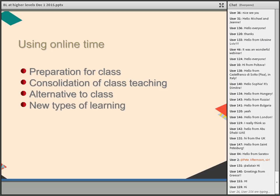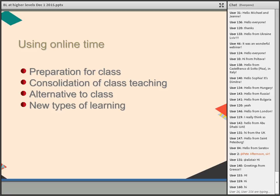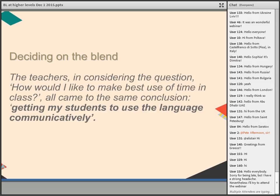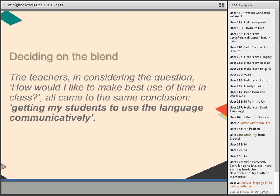How you decide to divide your time is very much up to you, and what you ask students to do online as opposed to in class, again, is your decision. From our own experience and research that we are familiar with in a major international university group, the teachers there made a decision pretty much unanimously when they were deciding on the blend. And in considering the question, how would I like to make best use of time in class, all the teachers came to the same conclusion: getting my students to use the language communicatively.